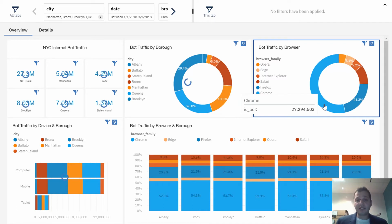So there you have it, an interactive IBM Cognos Analytics dashboard serving up data over billions of records. And this is really powered by Varada. It's a big data accelerator technology. Let's turn it over to the team at Varada to explain some of the magic as to how Varada was able to serve up the result sets of these Cognos queries so quickly.